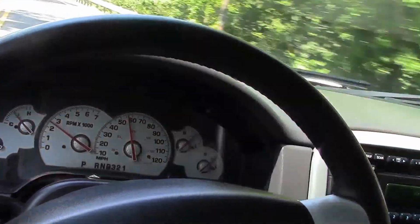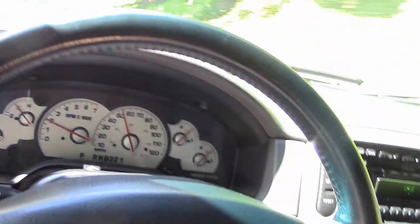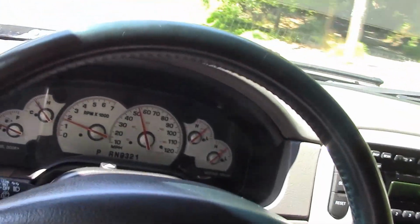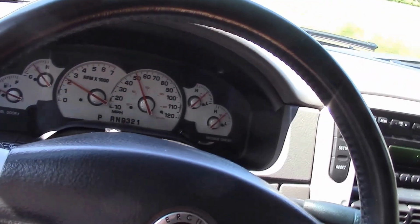There we are, up to 55 miles an hour, almost 60, no problem. Feels like it's got plenty of power. Hear a fair amount of road noise, not bad. I mean, as you can see, I'm talking kind of soft for me anyway. Inside here, hands off the wheel, going down the road pretty straight. So there's no obvious front end issues with it. Yeah, seems like a pretty nice vehicle.